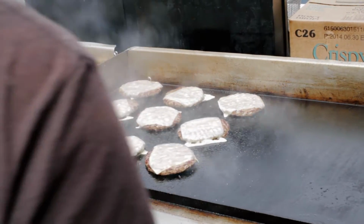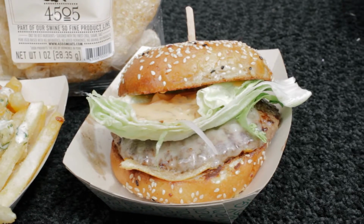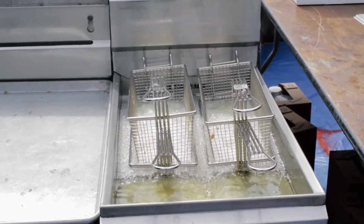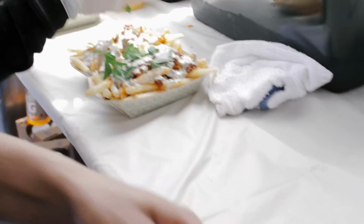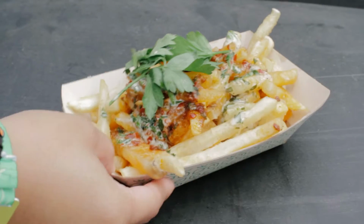This year we're serving a best damn cheeseburger. It's our burger we love so much. Grass-fed patty, Gruyere, lettuce, onion, secret sauce, griddle bun. And we got our spicy garlic chimichurri fries, which are great, nice and spicy, crispy. I mean, it's great for a concert.